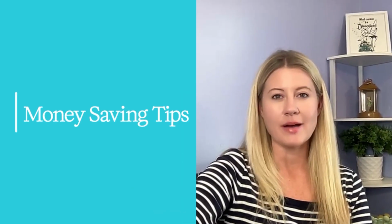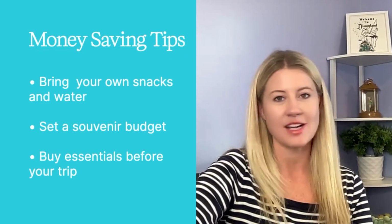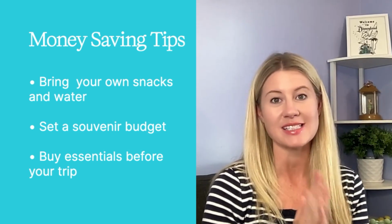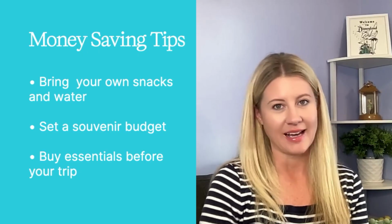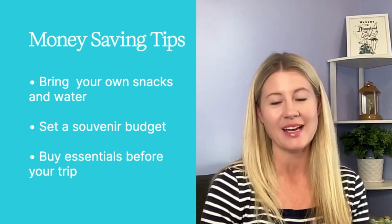All right, let's talk about saving some money, because Disneyland is magical, but it is not cheap. Bring your own snacks and water. We already talked about this a little bit, but it's worth mentioning because it can save you a ton of money. I also recommend setting a souvenir budget for kids and adults because it can get out of hand really quickly. So we like to set a souvenir budget for our kids, and I tell them they are not allowed to buy a souvenir until the last day of our trip.